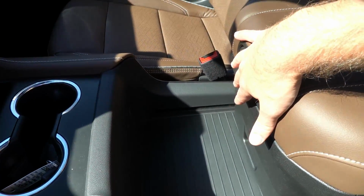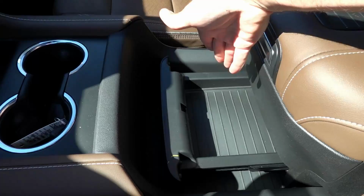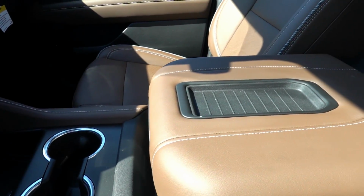To me, this is one of the nice benefits of the High Country. Although you lose a little bit of depth, you kind of get this hidden compartment, if you will, underneath the storage there. So once again, that's controlled right here via these little arrows. Definitely a neat feature for sure.